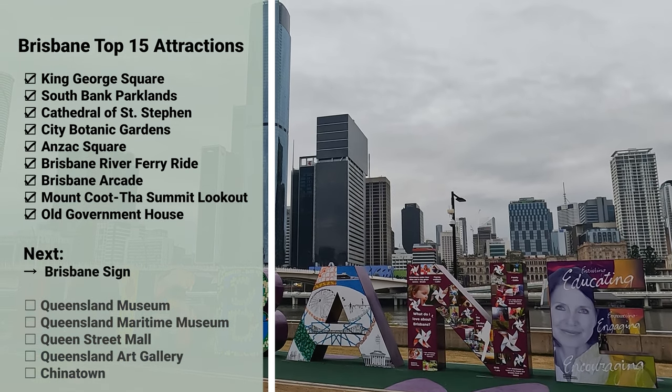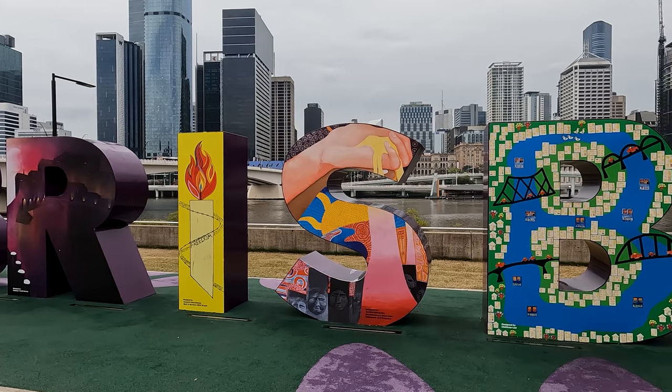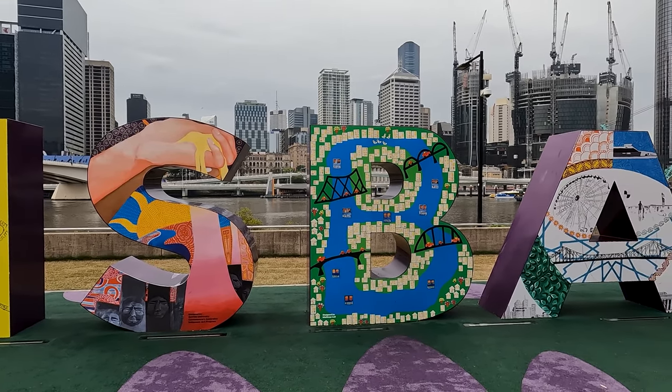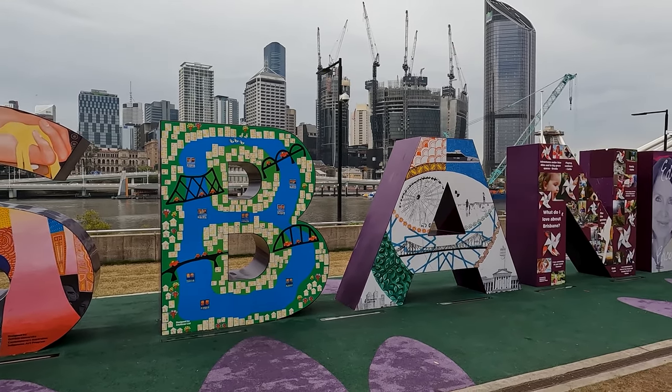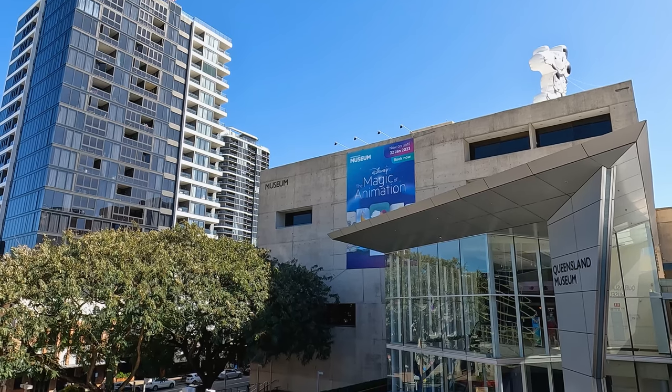Brisbane Sign. The original Brisbane sign was designed and installed for the G20 Leaders Summit in 2014. This once temporary sign has now become a much-loved permanent landmark in Brisbane.